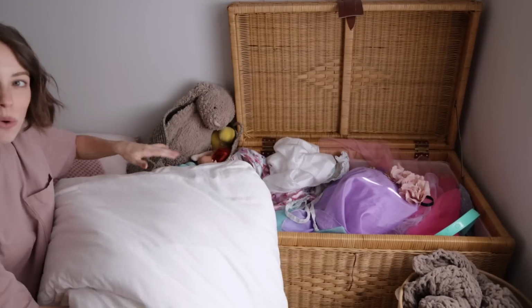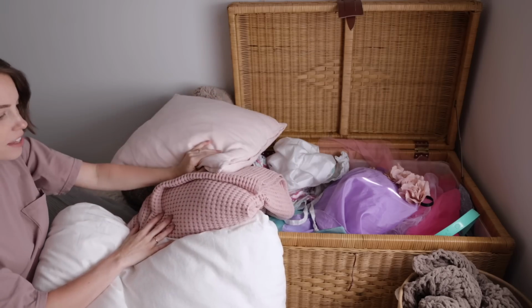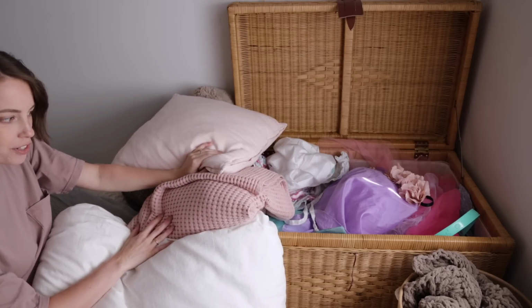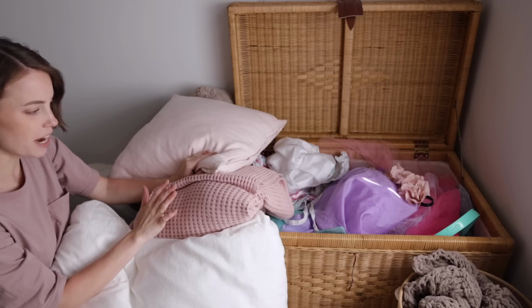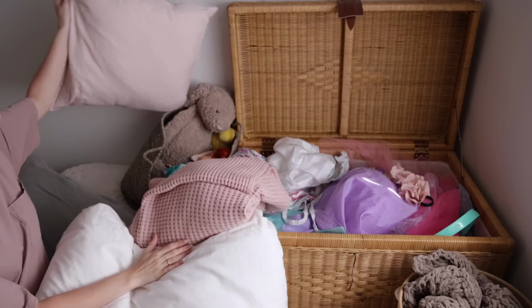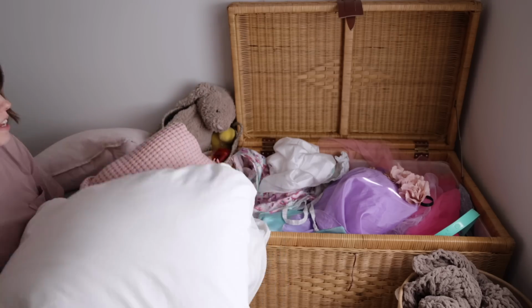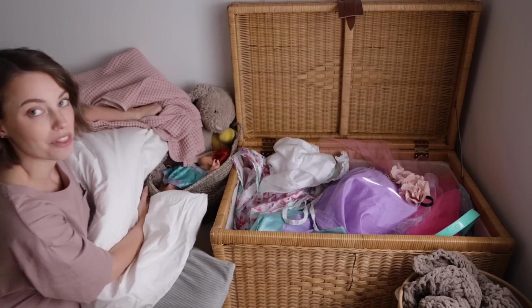Also, I stored a lot of the girls' bedding and just bedding in general in their closet, which I knew I would declutter and move this stuff around. So I kind of put it there for the time being until I got into the zone. I am now in the zone. I need to declutter some of the bedding as well as just find a new home for it. So let's go ahead and get started with that.